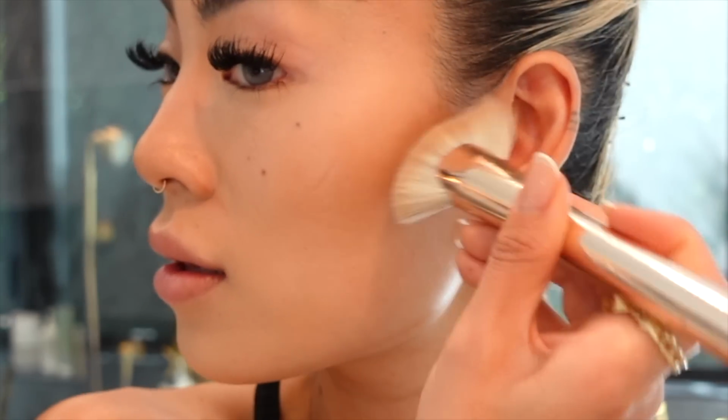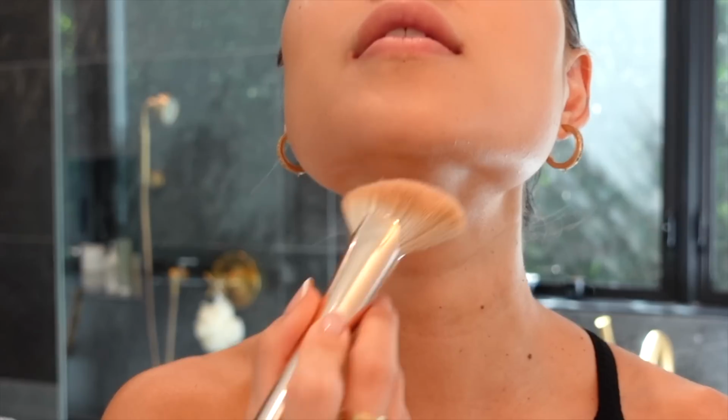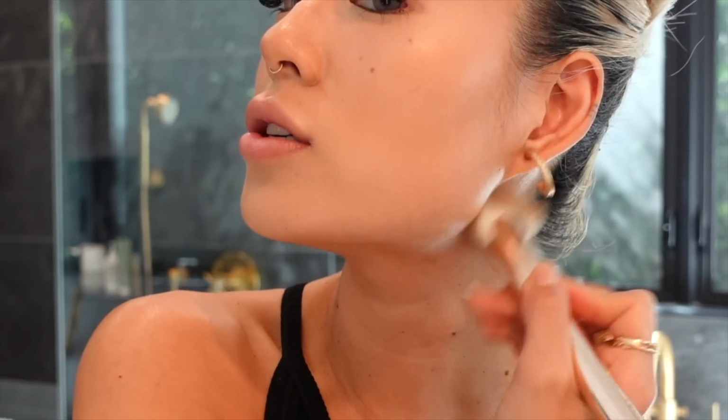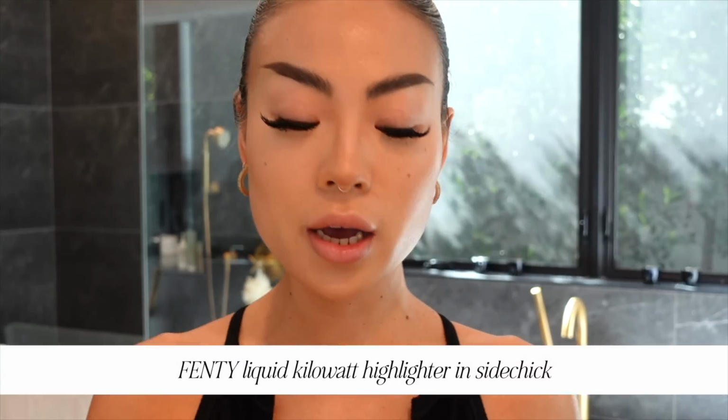And then what I also like to do is take a darker bronzer color and just define this area by going like that. And then you take it right here and do it under your jaws as well. So that is my contour. I feel like after we blend it in, it looks good, right?